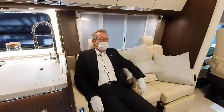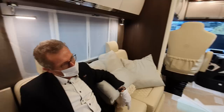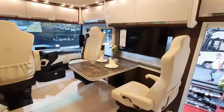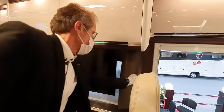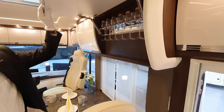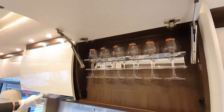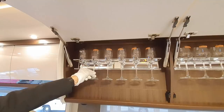Being here, relaxing here, is so comfortable that the only thing I would maybe need occasionally is a 40-inch television, which we have mounted to the other side of the lounge. To operate this television, we just put it in or out from this nice overhead locker, and the rest of space available, we just put glasses, champagne and wine glasses, which are individually fixed so that they make no noise while traveling.